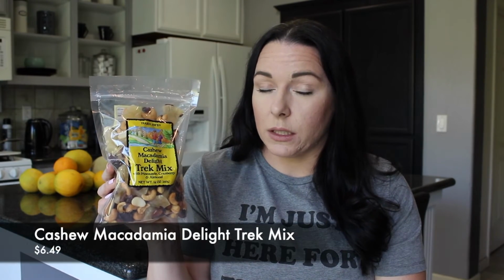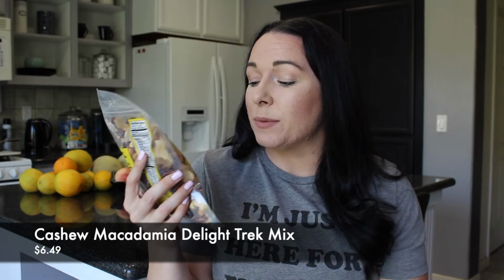And this happens to be one of my favorites, the Cashew Macadamia Delight. Oh my goodness. It's so good. It's with pineapple, the dried candied pineapple, cranberry, and almonds. And the macadamia nuts in it. It's good. But seriously, all of their trail mixes are awesome. I always get my sunflower seeds there. I always get the peanuts there. They're so good. They really are.